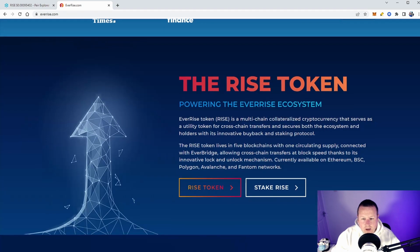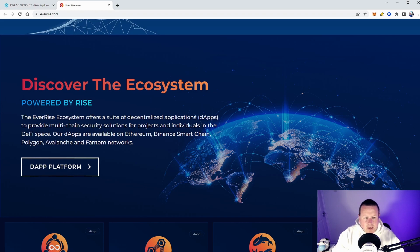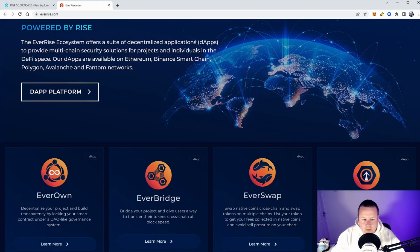It's been featured on quite a lot of spaces. They do have their own token like we've just looked at, which you can stake and you can obviously buy. It's a multi-chain collateralized cryptocurrency that serves as a utility token for cross-chain transfers. Discover the ecosystem, and this is what I want to get into.